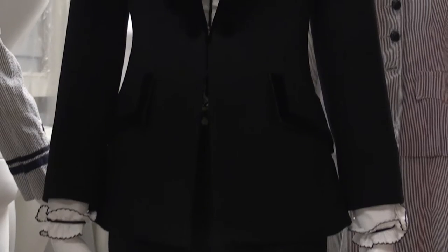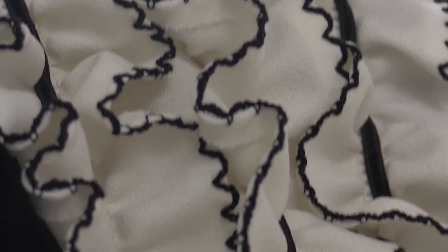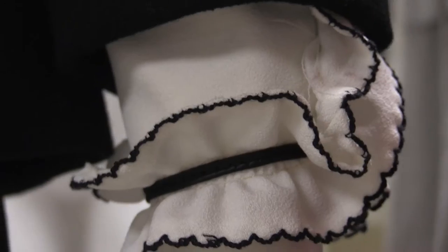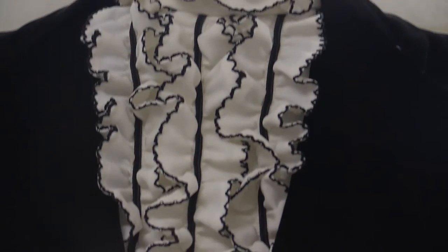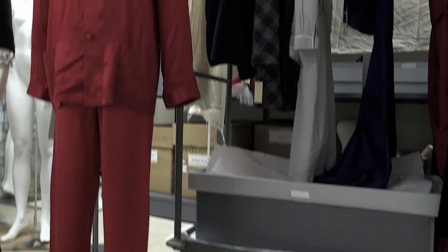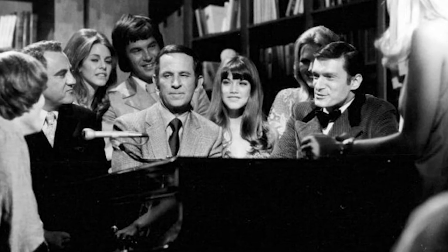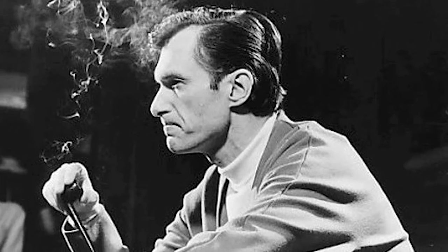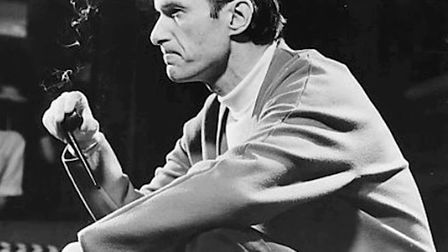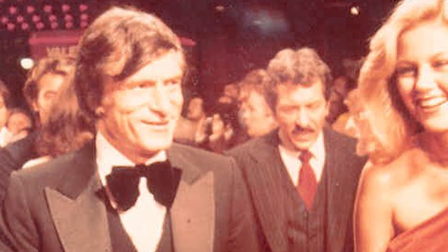So this is a tuxedo worn by a woman that dates to about 1969, and she actually wore this to the 1974 Academy Awards. We have Hugh Hefner's silk pajamas behind us. And he basically lived in pajamas most of the time. He was a night owl, and he conducted most of his business from his mansion, and so he never really felt that it was important to get dressed. And he would have several identical examples made at one time, and always of red silk imported from France.